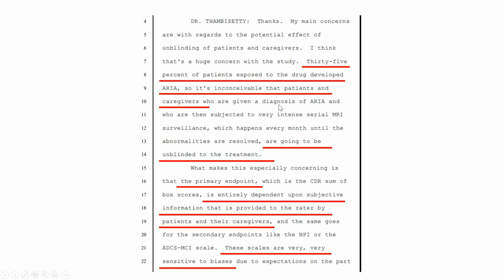Importantly, this is an objective endpoint, or a more objective endpoint, that's measured through MRI. And for objective endpoints, you don't have as much concern about the placebo effect. The placebo effect is worse with subjective endpoints. So you can't really miss this either. If you get diagnosed with this adverse event, you have to go through intense MRI surveillance every month. So there's really no question amongst the patients and caregivers. If you have this side effect, you know it, and you know you got the drug.